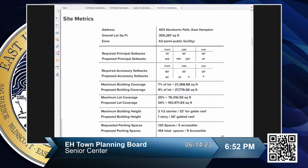So what we've tried to do is show the required setbacks and then the proposed. On the front, it's a 70 foot, and we're actually quite a bit farther from that at 125 feet. From the side, the required setback is 40 feet, and we're also quite a bit from that at 144 on one side and 231 feet on the other side.